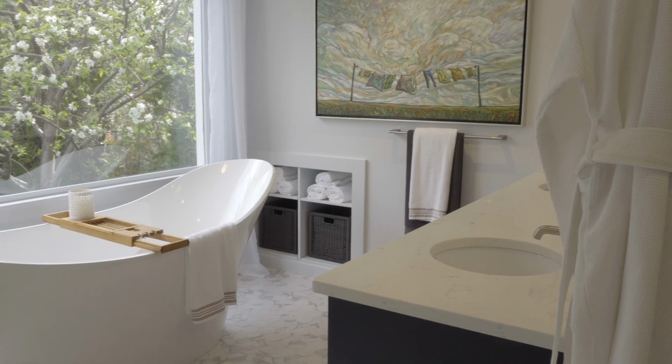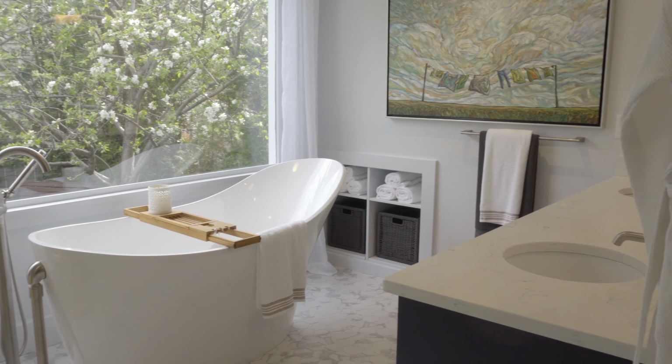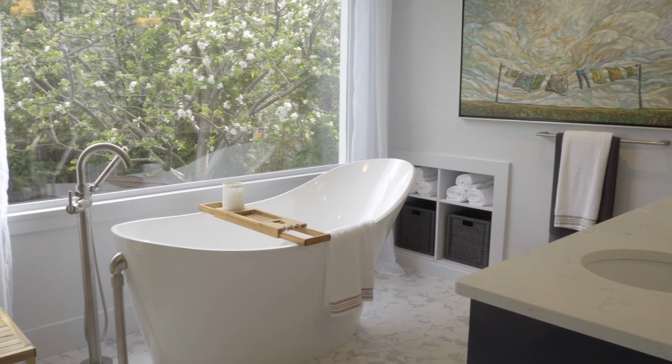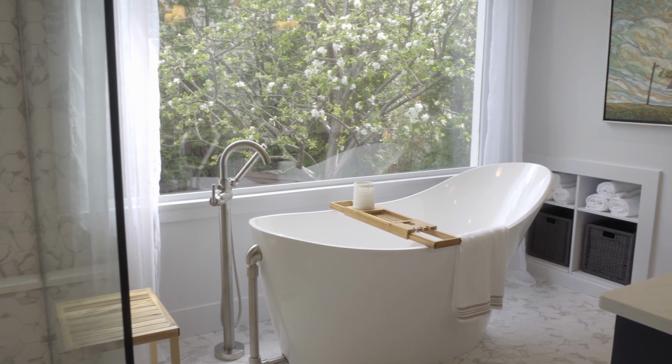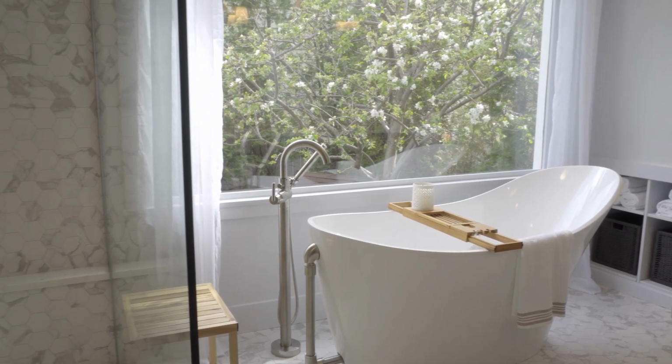Double sinks and light for artwork make the space an enjoyable way to get ready for your day or evening out. A separate water closet with its own sink complete this masterpiece.